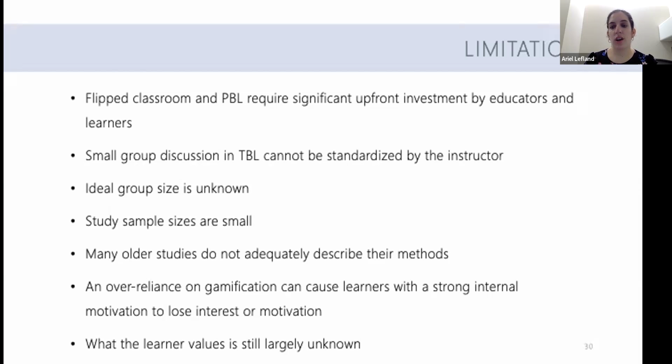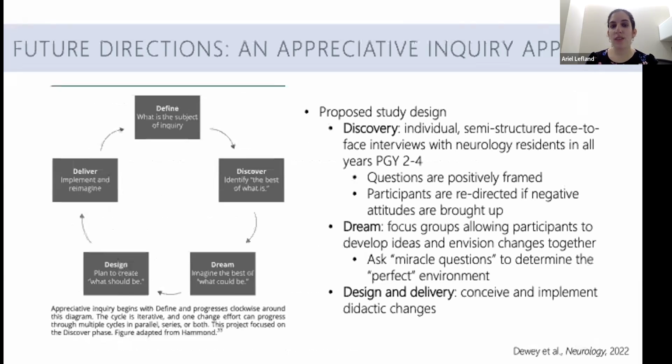Another limitation in our knowledge is that we don't really know what learners value in their educational offerings. Few studies have evaluated what changes are most effective and meaningful for learners. A study by Sawatsky and colleagues examined the perspectives of internal medicine residents toward their lectures and didactics and found that while residents felt engaged when the lecture required active participation, stress levels were elevated among learners who did not perceive a safe learning environment.